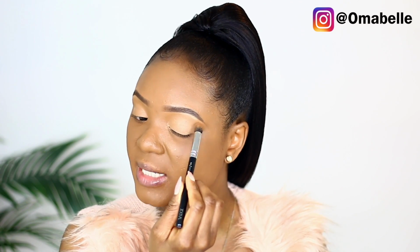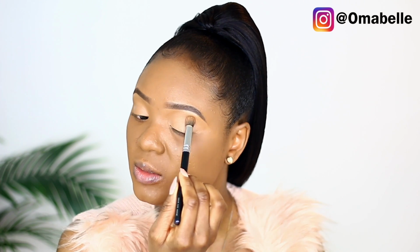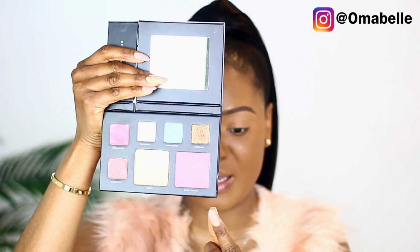Before I go on to the eyeshadow, I'm going to prime with L.I.P.S primer. Using an eyeshadow base before your eyeshadow helps to give you the exact color payoff of your eyeshadow and also helps with the longevity. Going into my Deck of Scarlet palette, I think I'm going to use this shade right here as my transitional shade. Transitional shades are very important because they help your other shadows blend in better.